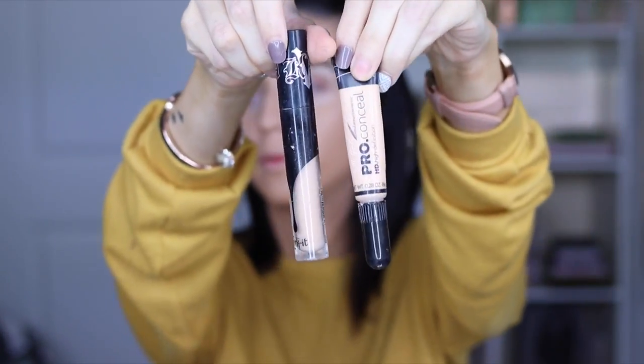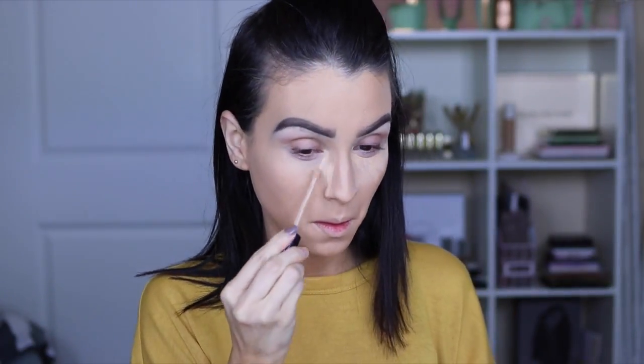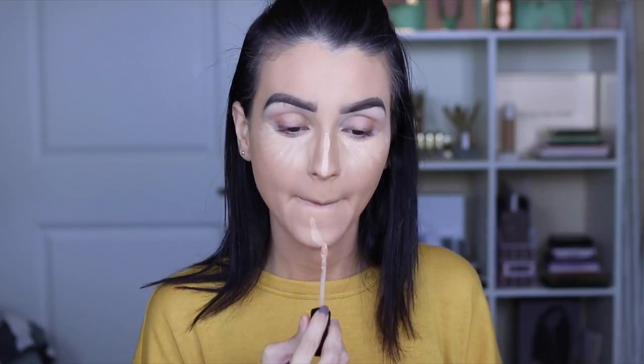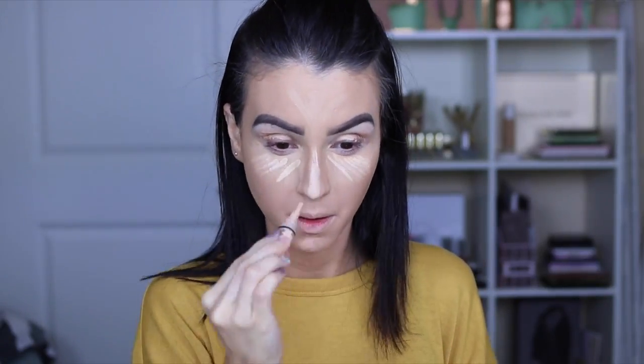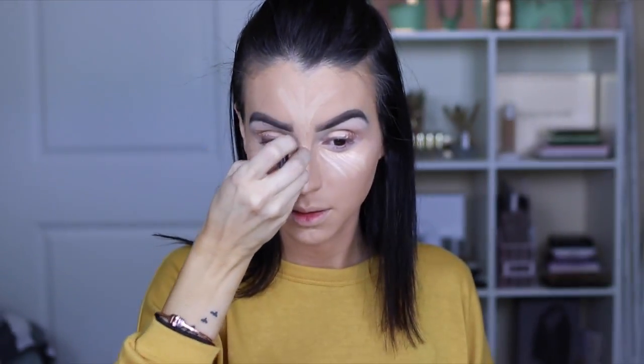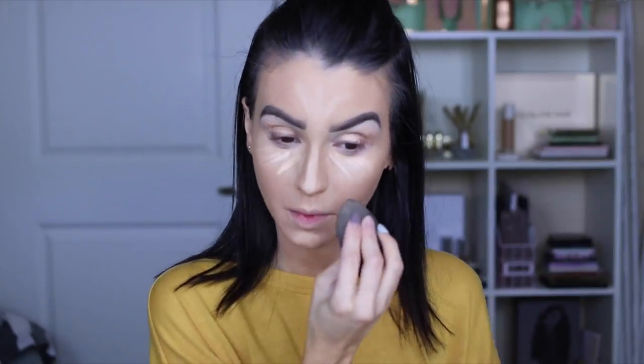Then I'm moving on to concealer. I'm using two concealers, one to conceal, the other one to brighten. The Kat Von D is to conceal. It's not as bright as I would like it to be, so that's why once I blended where I normally put concealer, as you can see, I use it for everywhere. So after I blend that one, I use the LA Girl. I'm using the LA Girl Pearl Coverage Concealer to highlight.